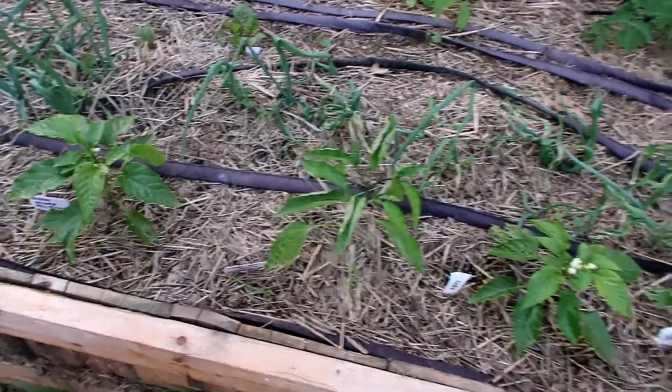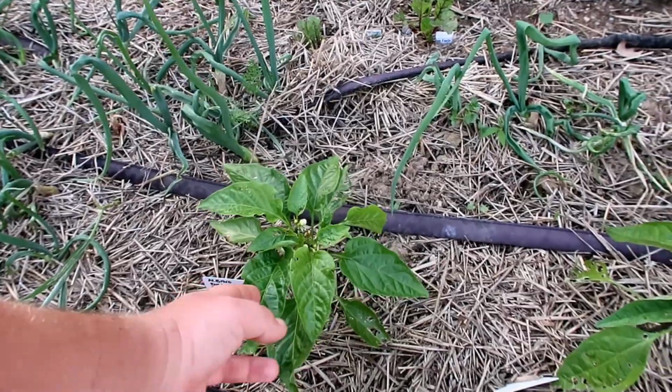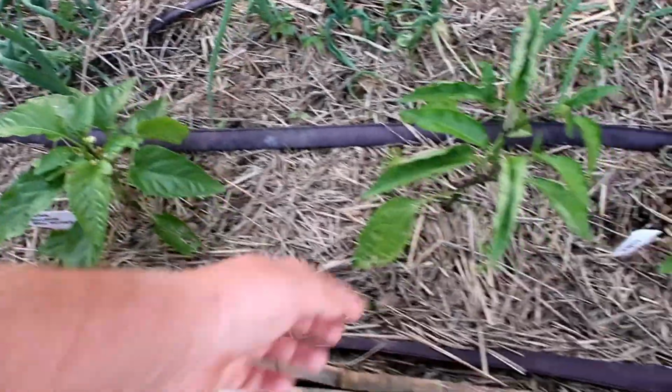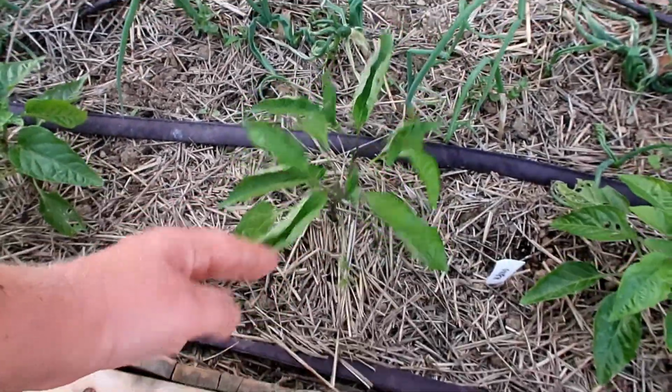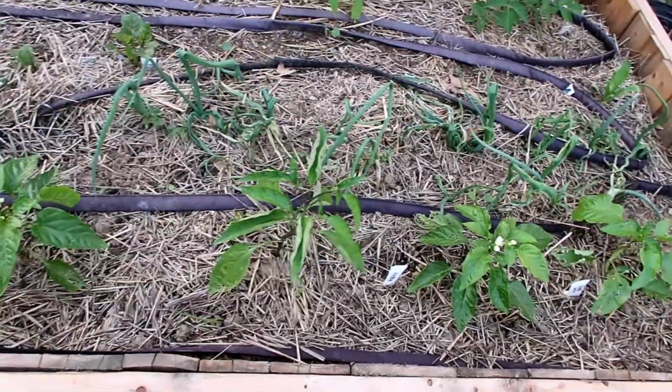These are bell peppers, but they're a little bit different. This is the albino bullnose bell pepper. And then this is a lilac bell pepper. So a white pepper and a purple pepper.